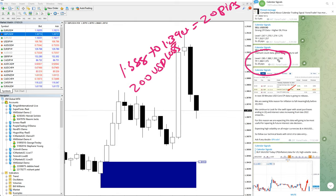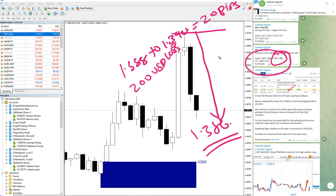But our second level near 1.392, here you can check from that 1.3868, so around 60 pips profit minus 20 pips loss, 40 pips net profit in sell GBPUSD. So $400 we will count here.